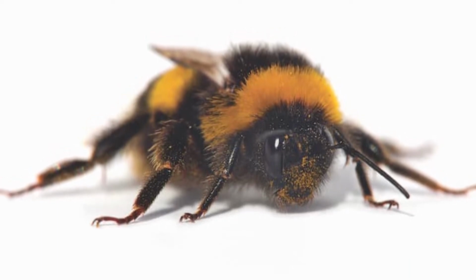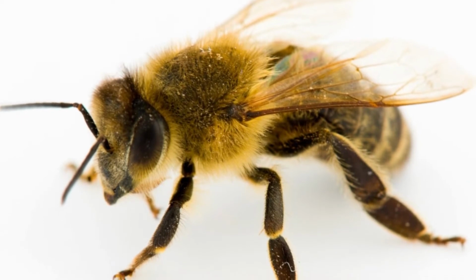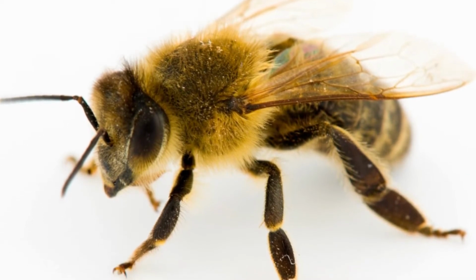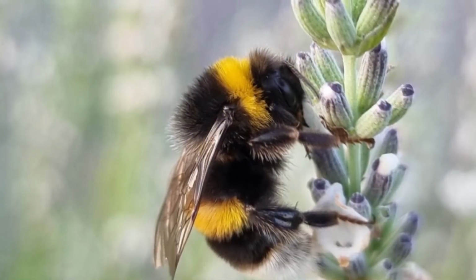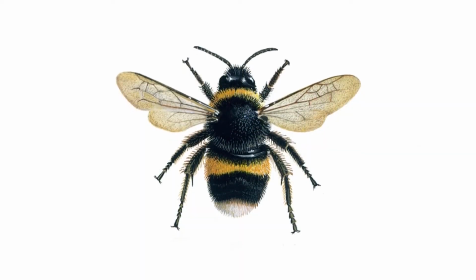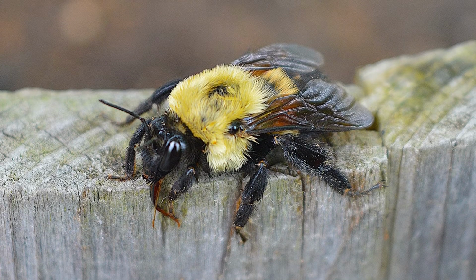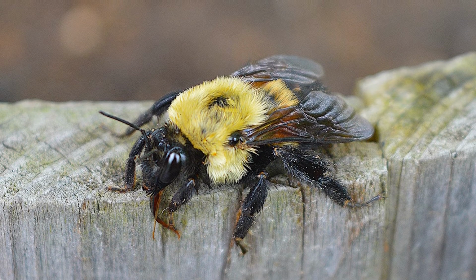Bumblebee appearance. The bumblebee can be identified by its rather large, plump appearance, its rounded abdomen, and the hair spread all over its body. They sport black and yellow colors, and sometimes even orange or red, in specific bands or patterns. These bright colors serve as a warning to other animals of the potential danger of threatening the bee.